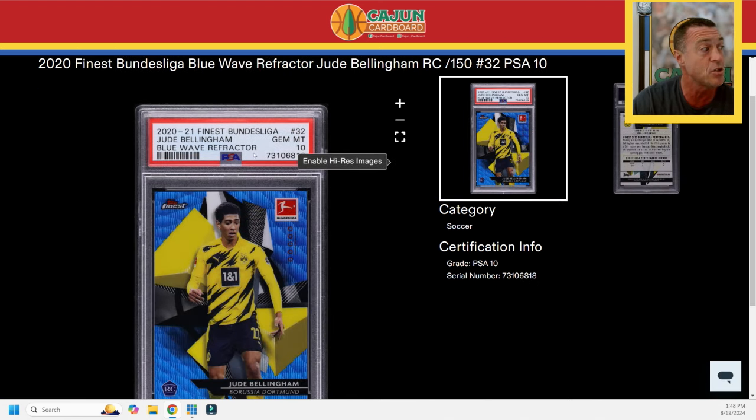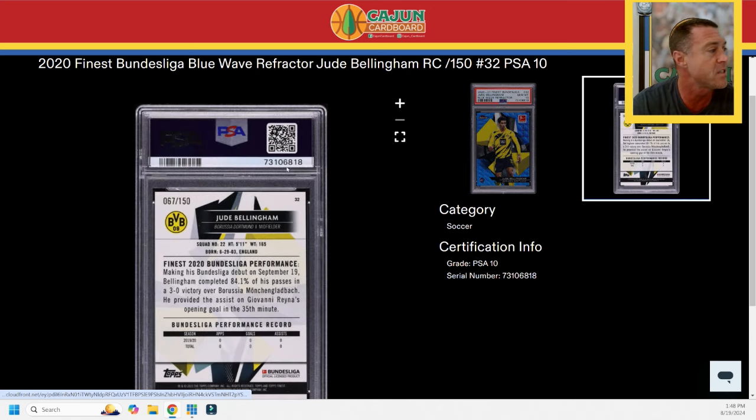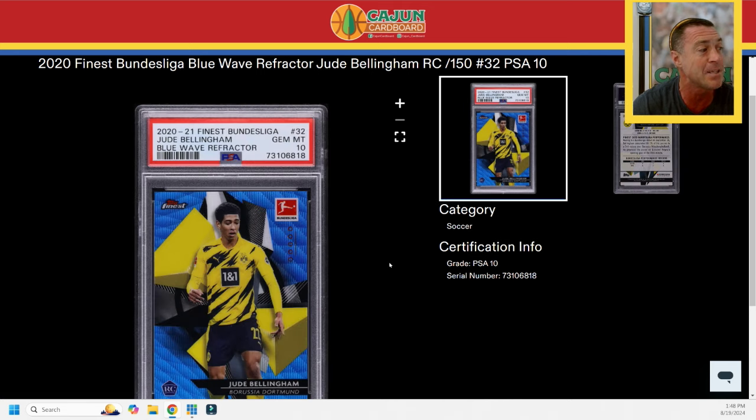Same thing, 2020. This is Finest Bundesliga. This is the Blue Wave Refractor, serial numbered to 150. Despite being lower numbered than the Prism we just looked at, this is actually much cheaper because the Finest Bundesliga product is just much less sought after for whatever reason than the Topps Chrome Bundesliga. I think Topps Chrome Bundesliga came earlier in chronology and is just, you know, Topps Chrome just sort of trumps Finest, especially in the world of soccer. So this serial numbered to 150 card lags behind the 199 Prism that we just looked at.